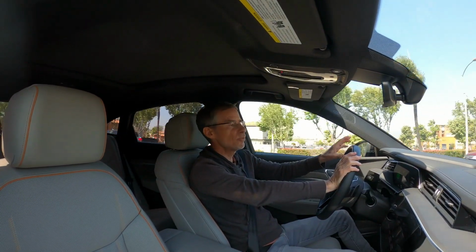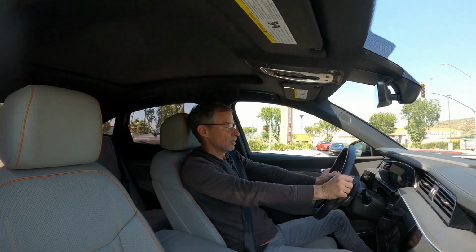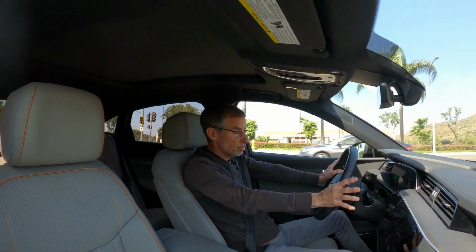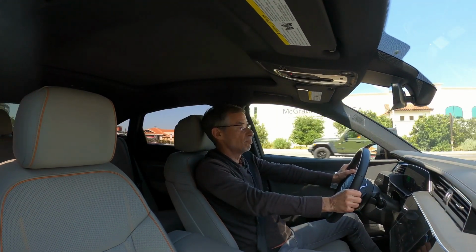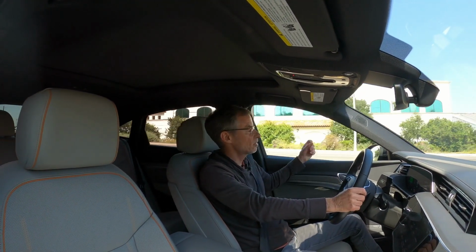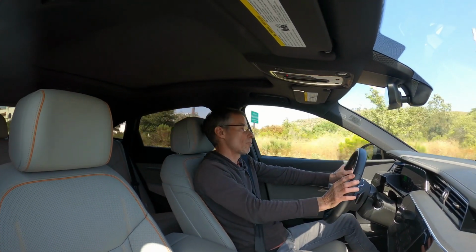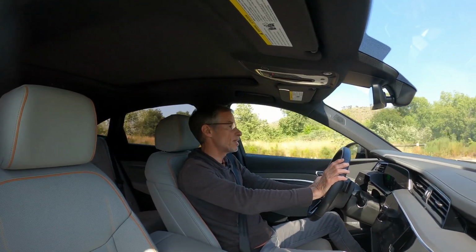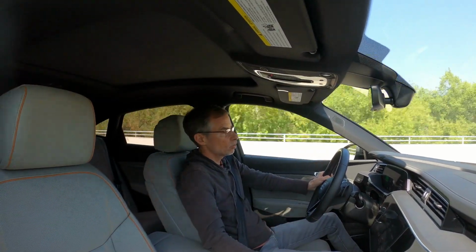All right, so we're off the freeway now. Let's try a 2-lane sort of back road. Very impressed with how this thing rides at the moment. It's beautifully smooth, it's beautifully quiet, it's got these acoustic windows. You can hardly hear anything outside. It steers well, it brakes well. It's got much better range than the old E-Tron model.